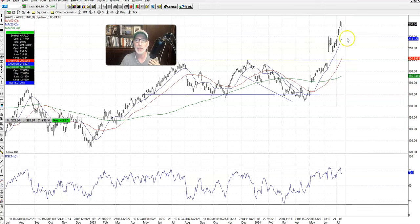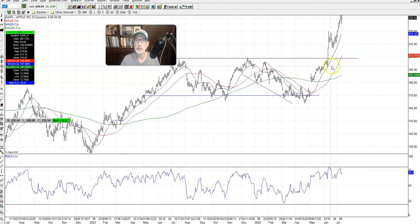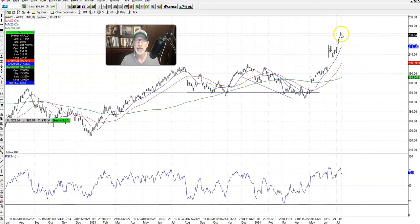I'm bullish on Apple. It may be getting a little toppy here. You can see the RSI hitting along the 80 level. So we may get a little bit of a pullback, but look what's waiting right down here: the 20-day moving average. So if Apple does pull back, in my opinion, it's another buying opportunity.